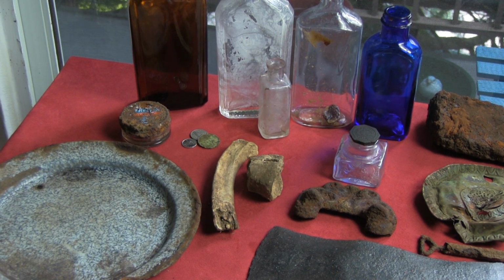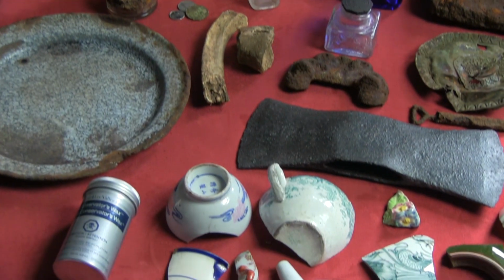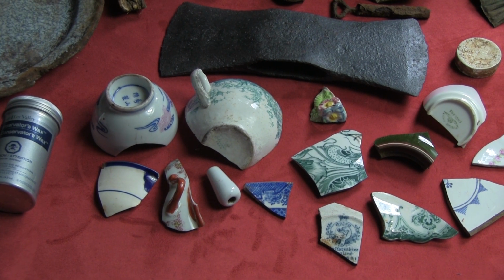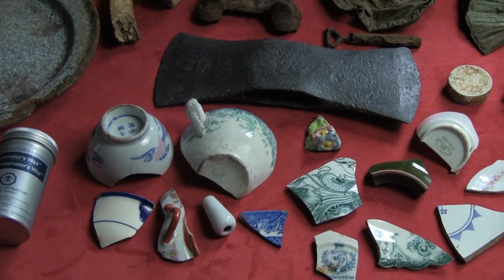I also found lots of pottery, and actually Ab mentioned that maybe we can go back with a shovel and dig in it a little bit because it was a huge dump. And that makes me excited.